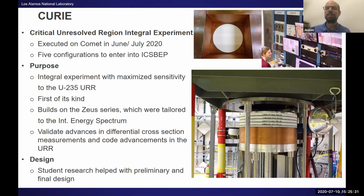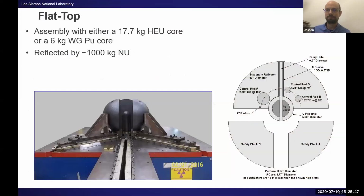So it's very, very recent. It's quite similar to the other Comet designs though, so I'm not gonna show this too much other than stress that, again, related to our student programs, both the preliminary and final design of this experiment were greatly helped by students that we had in previous summers.